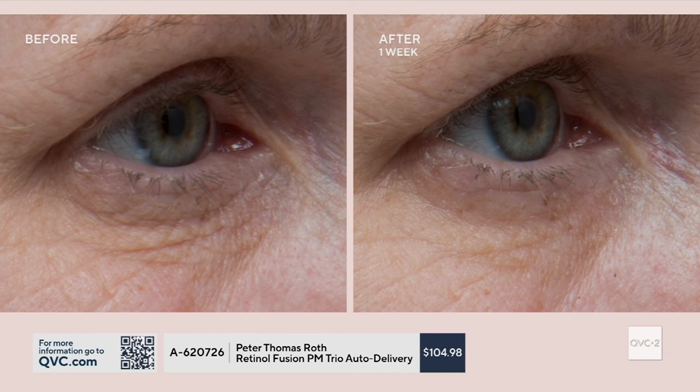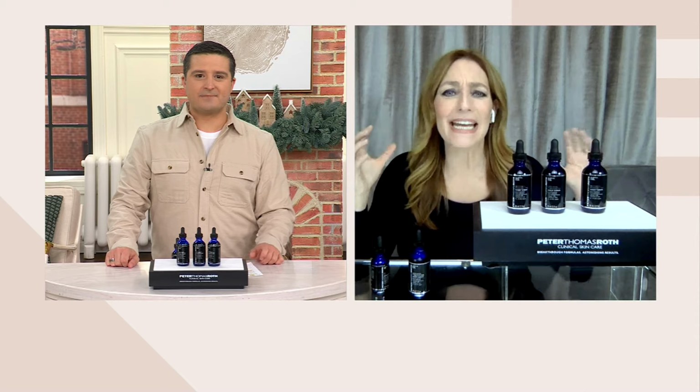Look, Cheryl, these before and afters are unbelievable. Yeah, but you gotta believe it because they are real. This is what can happen in literally 1 week. You use this only at night, so this is 7 applications to an area that's typically too delicate for retinol. Retinol has a bad reputation. People think of it as something that's a little irritating or drying. They know it works, but they're like, oh, it's too much for me.